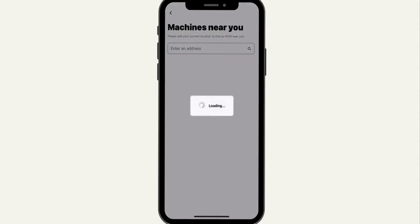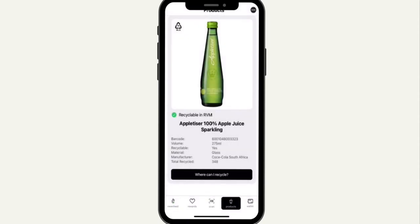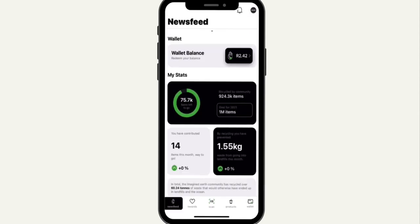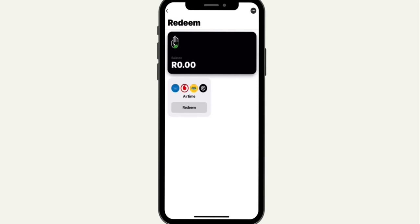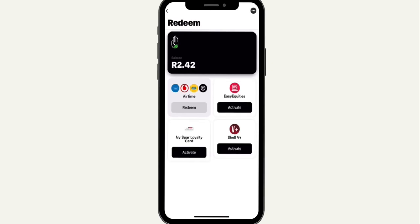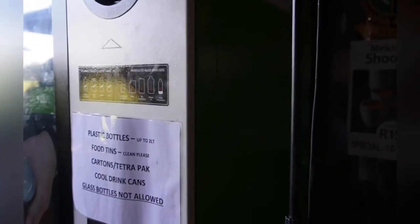Then you can navigate to the machines near you. There we go. We'll just open Google Maps or whatever map application you've got. So it's quite a nifty app. And oh, I forgot to show you, you can redeem this cash for airtime and equity, so you can give yourself some shares. Sorry, we're in the way. Okay, cool. And here's a donation as well.